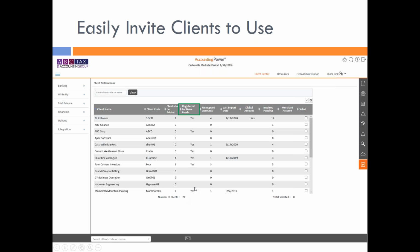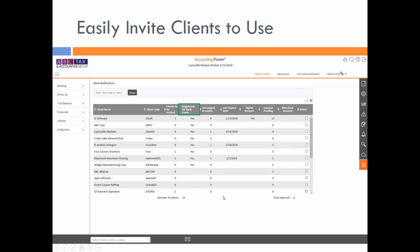You can come in here, you can see who is already registered. You can click on the heading and then it's sorted. You see who you want to still set up for bank feeds. You mark them all, and in one click, you can send out emails to all of them, inviting them. In this case, once again, I have 4, it's not that big, but you could send out 20, 30, even 100 in one bulk email in just a matter of minutes.